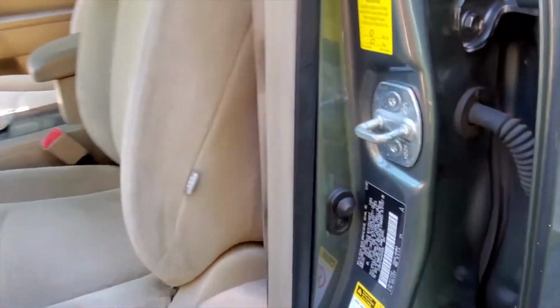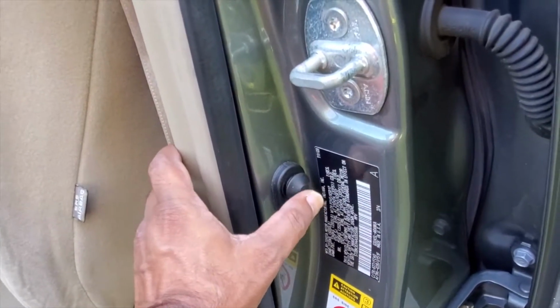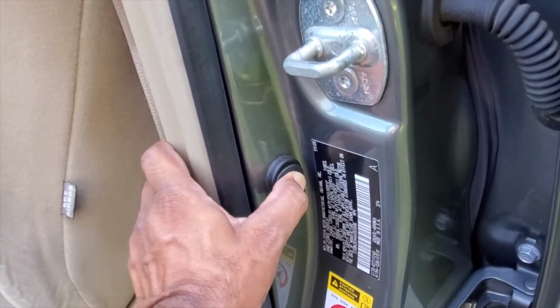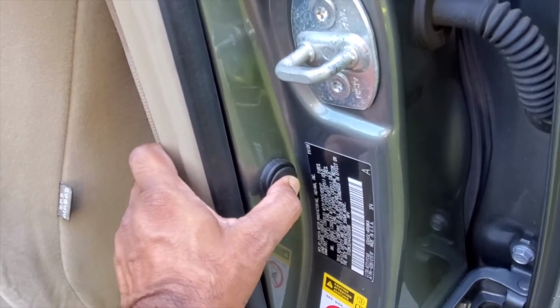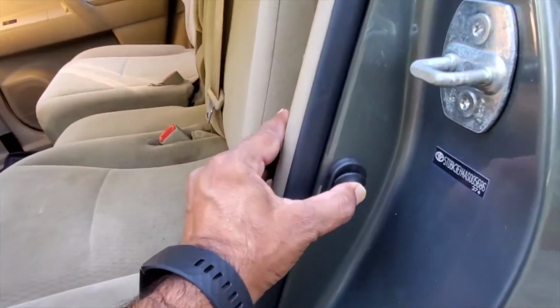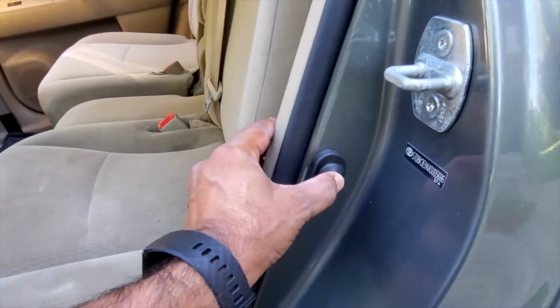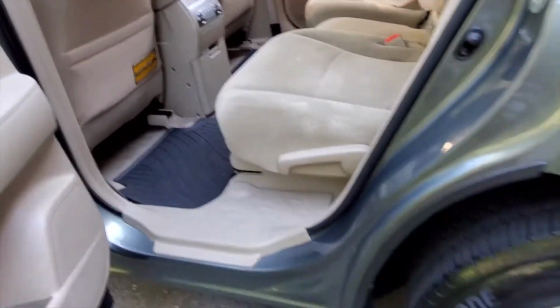As you know, in each of these doors, there is a tiny little door open sensor. If you click it, that means the door is closed. So I individually tried all of them, this one and these ones, and similarly the other two. And what I found out is that all of them are working just fine. So that essentially leaves only one option, that maybe the lift gate is the issue.